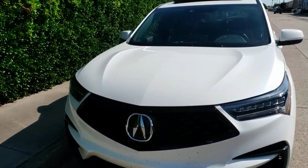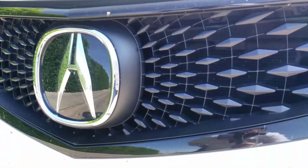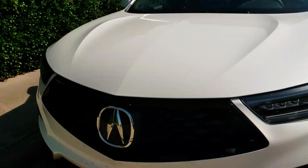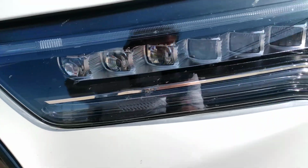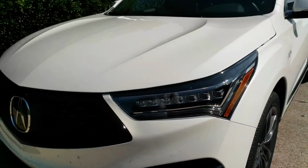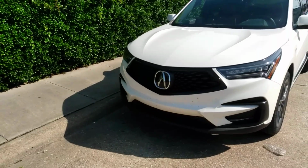It's dirty because I did a road trip in it from Dallas to Austin, but the grille, just everything about it, the headlights, these LED lights. Sorry for the wind, guys. Okay, I like this design a lot.